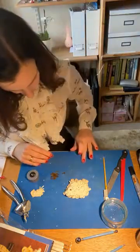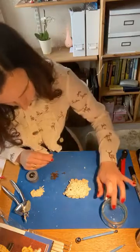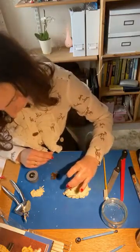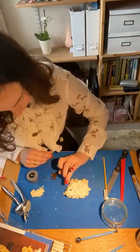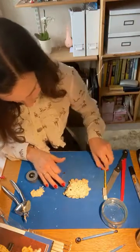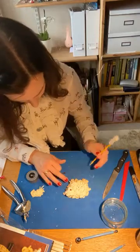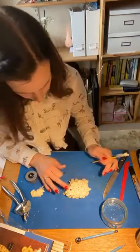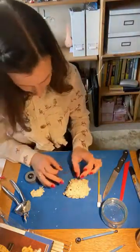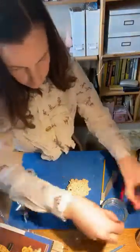Hello. Oh, a bit of water, otherwise it won't stick. Right, so that is, I like those better than the, I don't think they even have noses like that, but it doesn't matter, does it? Right, so that is Sally the sheep made. Boom.